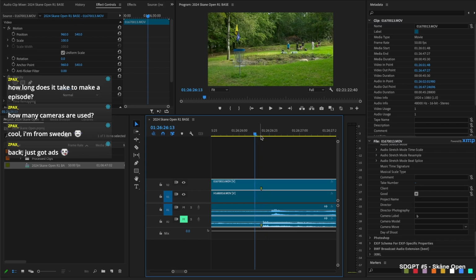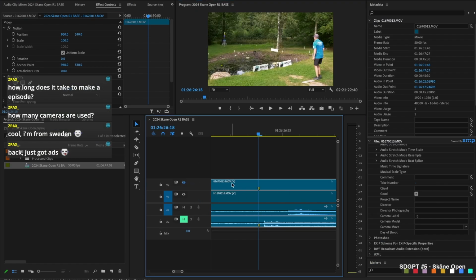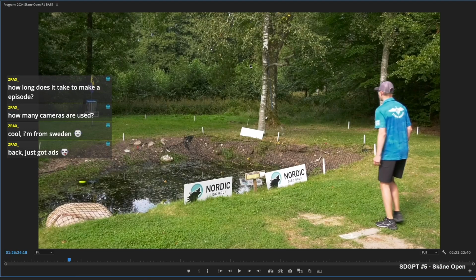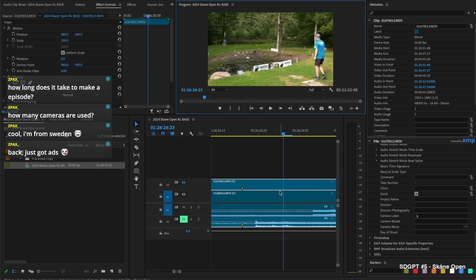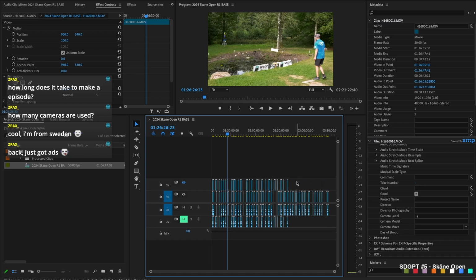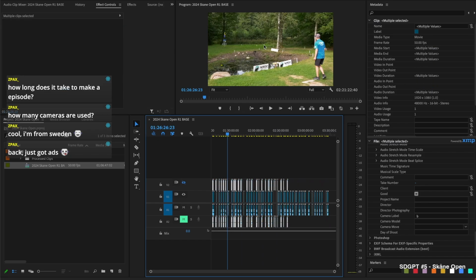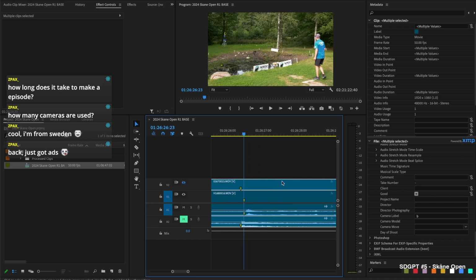But what I was just mentioning is I was syncing it, and basically you want to sync by visual, not audio. So I'm finding where that disc is hitting. And I want to do that because the cameras are in different spots, and sound travels differently than the speed of light. So visually, they're going to be basically perfectly synced, because the speed of light is what we're seeing. Sound is a little slower if someone's a little farther away from the basket.